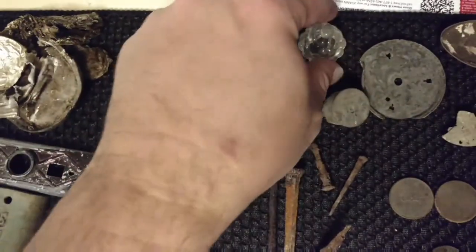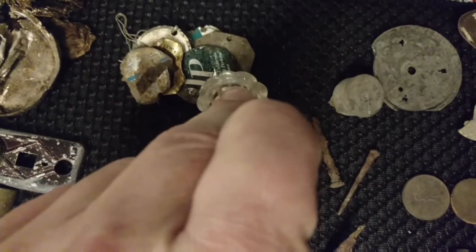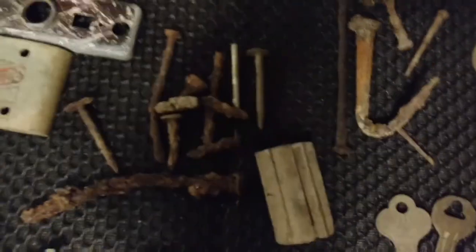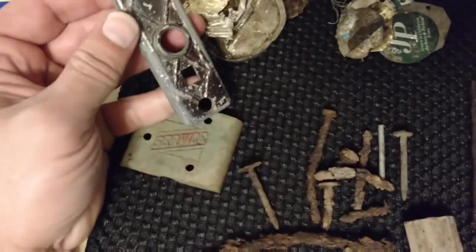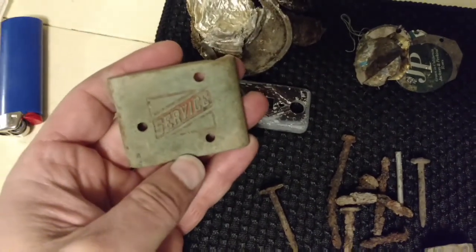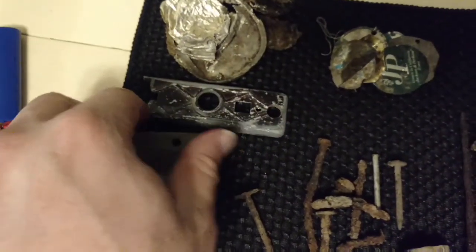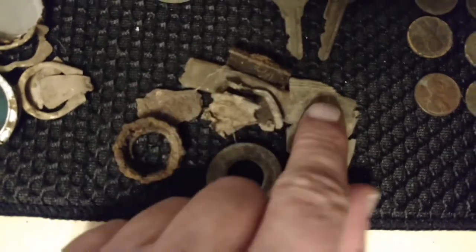So this here I thought was glass when I dug up one of the signals, but it turns out it's plastic, so not really anything there. Let's see, some miscellaneous nails. This here looks like a lock plate or something for maybe an old screen door. This is part of an old padlock. Just says Service. That was the only piece in there. Some more junk metal, bottle caps and pull tabs, some scrap stuff, a grommet.